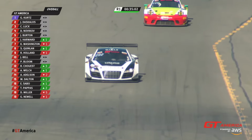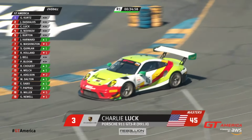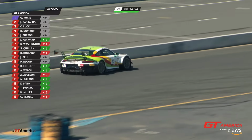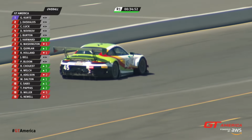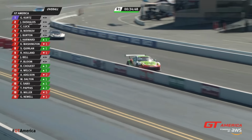Yeah, and Novikov is right there with Burton, too, so it's a 4-car battle for second right now. Great to see the top, really second through fourth, it looks like, separated by less than a second the last time by. We'll see how close they are this time.